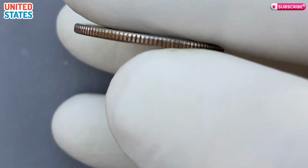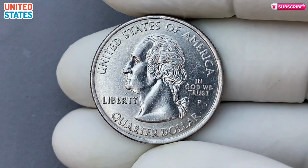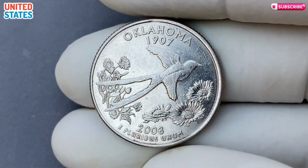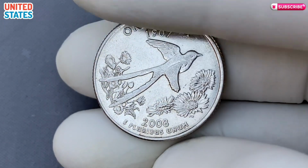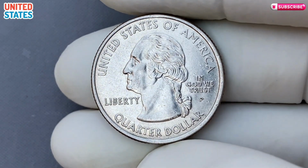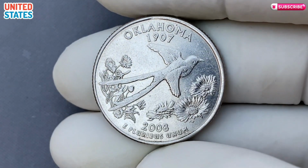One of the biggest reasons for its high worth is the die error that occurred during its minting. In the production process, sometimes the dies, those metal stamps that imprint the design onto the coin, can become damaged or misaligned. This is a common mistake in coin production, but when it happens, the result is a rare error coin that becomes highly collectible. For the Oklahoma quarter, some of these errors were more noticeable than others.